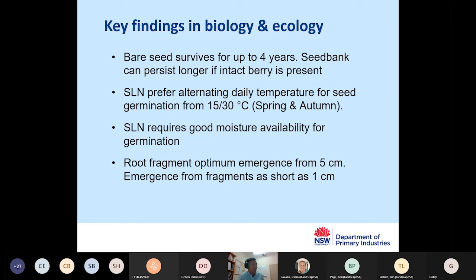I already mentioned that seed germination prefers cool temperatures, and also prefers alternating temperatures between 15 and 30 degrees. And it requires good soil moisture. And this year it's going to be a good one.